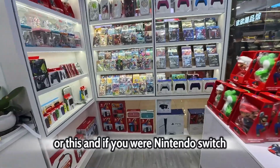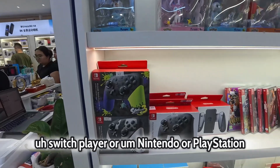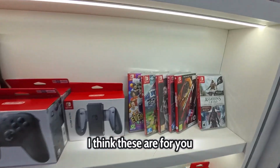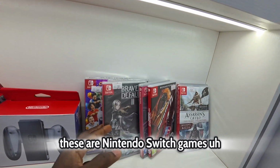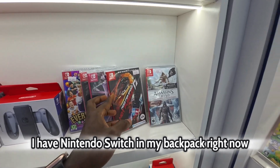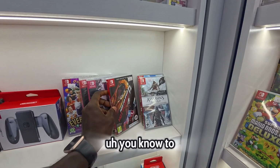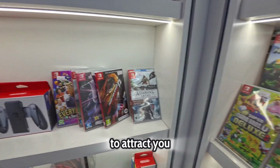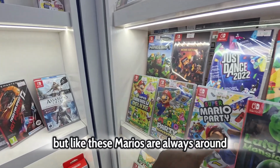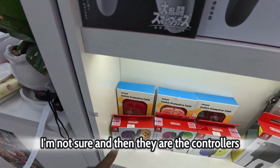And if you're a Nintendo Switch player or Nintendo or PlayStation, I think these are for you, because you can see these are Nintendo Switch games. Actually, I have my Nintendo Switch in my backpack right now, and these prices are very interesting to attract you. I'm not sure because I don't have the Mario. I don't know why, but these Marios are always around these prices for some reason. I'm not sure. And then there are the controllers.